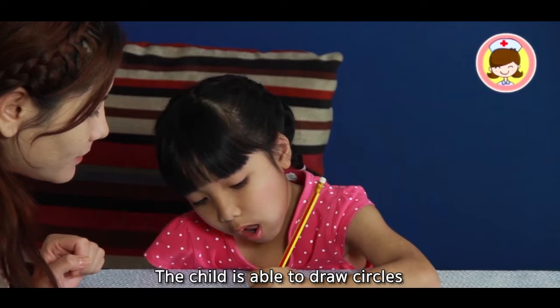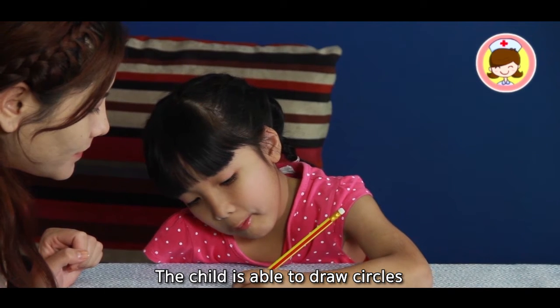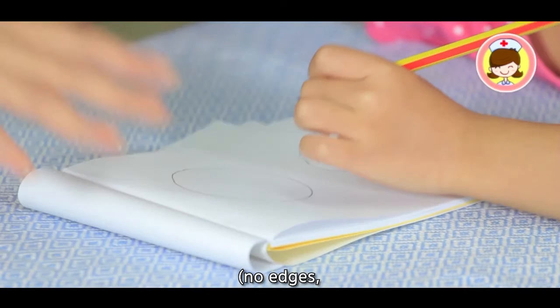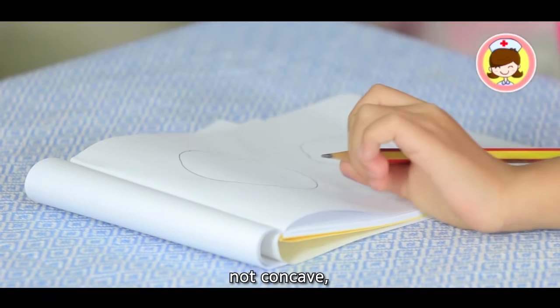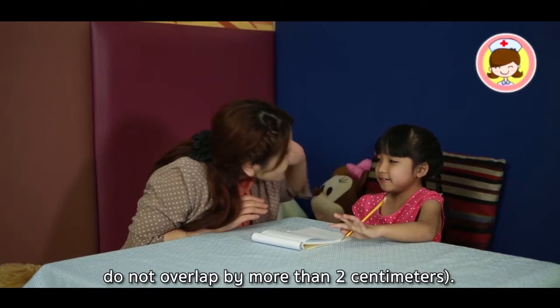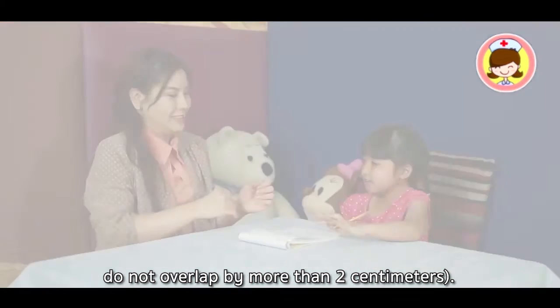Pass. The child is able to draw circles by following the example patterns: no edges, not concave, and the intersecting lines do not overlap by more than 2 centimeters.